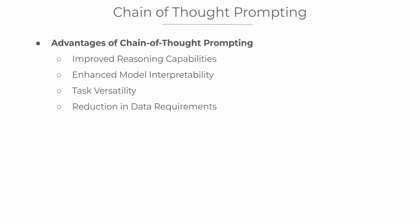Reduction in data requirements. Traditional AI training requires massive datasets, but CoT prompts can work effectively with few-shot or even zero-shot learning. By simply adjusting the prompt, we can get the model to handle multiple types of reasoning tasks, saving time and computational resources. These advantages make CoT a crucial tool for enhancing AI problem-solving abilities, improving transparency, and reducing the need for large datasets.